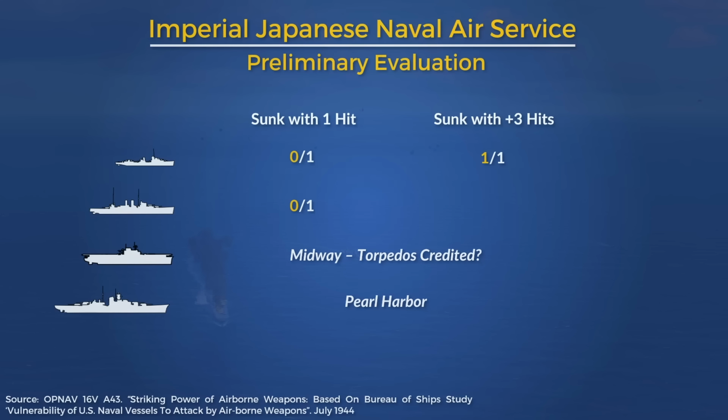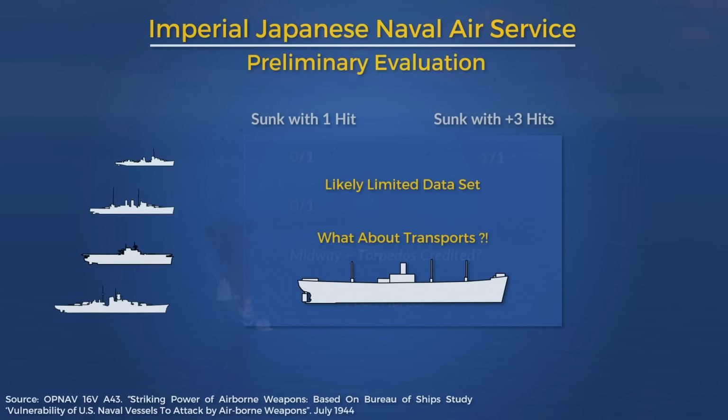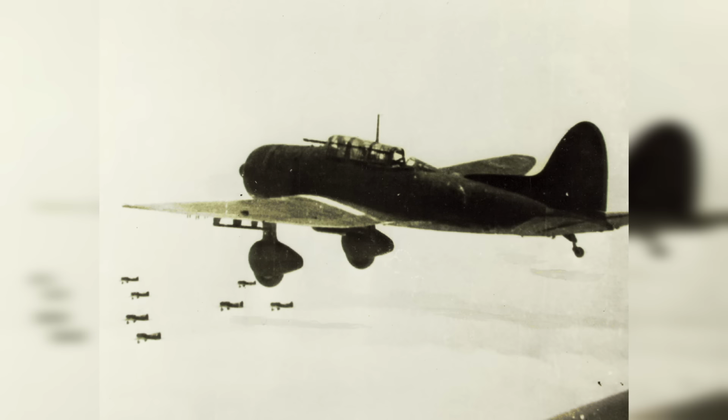It goes without saying that this is likely only a very small portion of D3A targets. It's also only American targets that were hit, and as you noticed, it also doesn't include any transport ships. In any case, the overall conclusion from what I've seen is that the 250 kilogram bombs that the Japanese used here, they could sink smaller ships, but this limited data pool isn't very conclusive just yet.